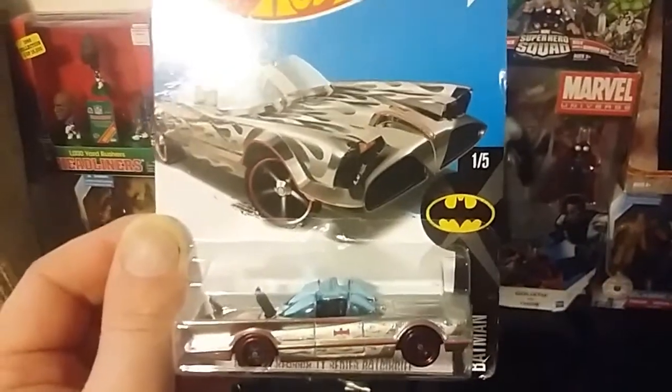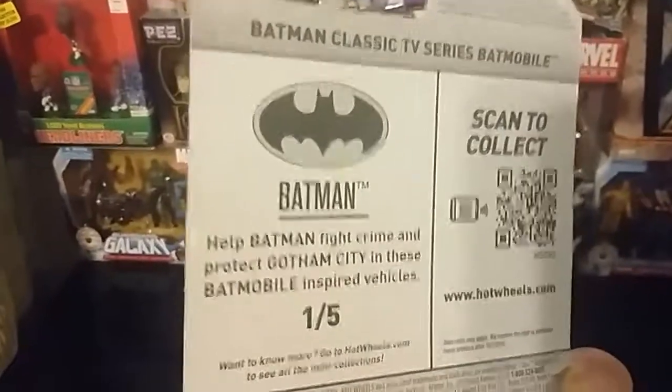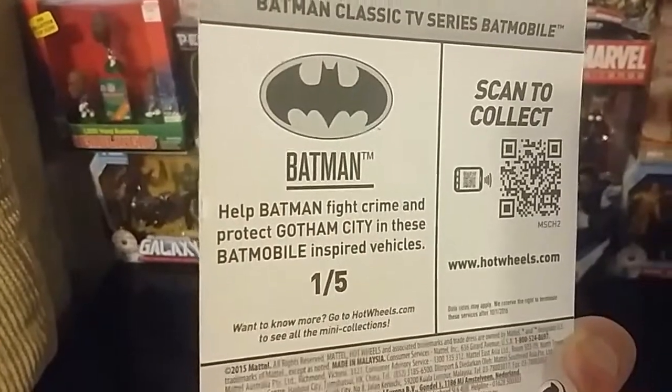This was 226 of 250 and 1 of 5, so a subset of the actual set. And on the back, it had "help Batman fight crime and protect Gotham City" in these Batmobile-inspired vehicles, and it has 1 of 5 there.